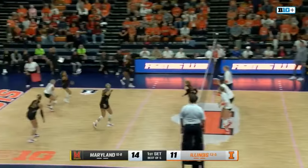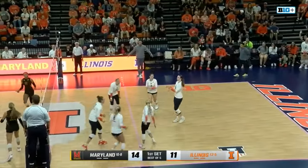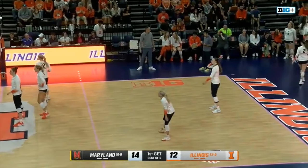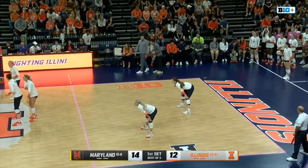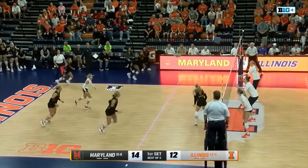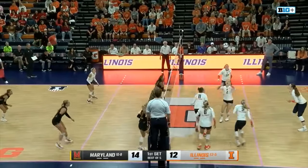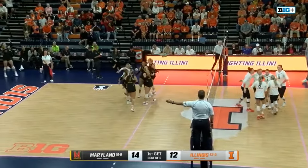Riley again at the service line. And Rohrbach misses. Maryland might have thought they got hands on that one, but that is an Illinois point. No challenge. Rohrbach again, a touch play. Here's Hernandez, recycled. Mosher now, and a nice block there by Sydney Bryant.